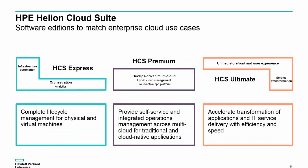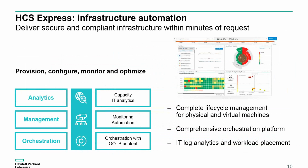The premise behind Premium is really to offer a DevOps-driven multi-cloud experience so that you can deliver those services very quickly as your development and testing teams need them. It does include that cloud-native application platform that we discussed. This is where you start getting into the hybrid cloud management, container management, all of those different components here in that Premium edition. And then finally we get into Ultimate, which is the complete transformation. Let's talk a little bit more about those. Kieran, if you'll jump to the next slide, we'll talk a little bit more about each one of those, and then I'll hand it off for the demo.